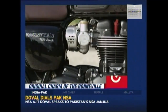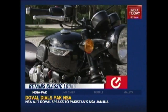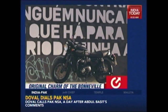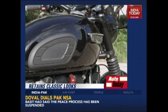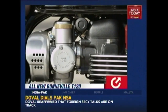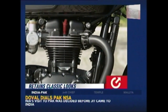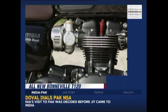The other bike we have here is the Bonneville T120 Black. This is a bike which has retained the original charm of the original Bonnie. Steve McQueen's preferred ride and named after the iconic Bonneville salt flats in the US. So this new generation Bonnie had big expectations to live up to. The T120 retains its classic looks, but everything else around has changed. The classic looking engine deftly hides a fuel injection system that has been made to look like a carburetor. Like the Thruxton, this engine gets a bump in power and the extra 300cc over its predecessor, the T100.